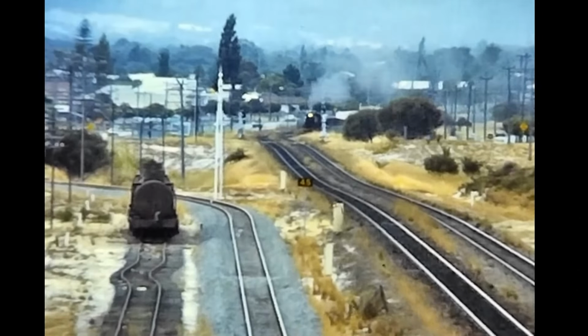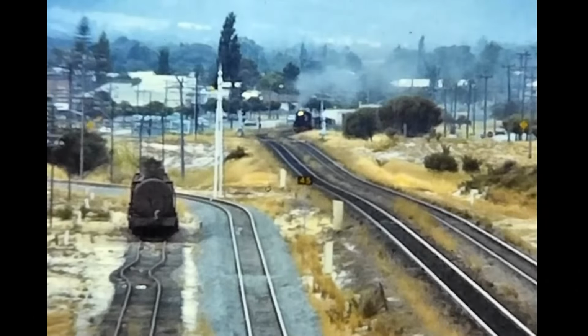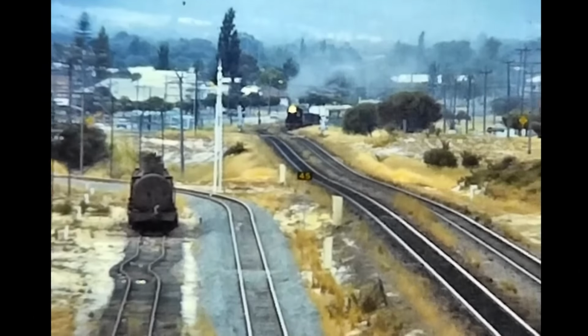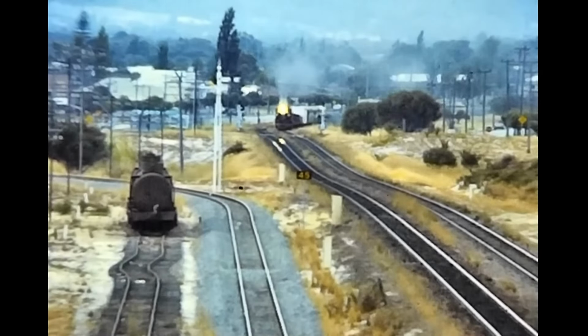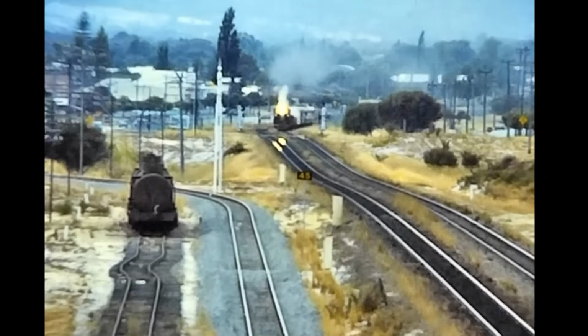From the Leach Highway overpass, to the accompanying sound of traffic, we see and hear our W-class approaching, blowing the whistle for the Hamilton Street level crossing in Queen's Park.